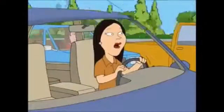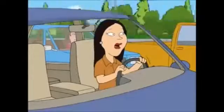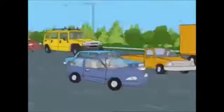Multiple lane changes with one signal. How much signal do I need to cut across 8 lanes? None? I turn now. Good luck, everybody else.